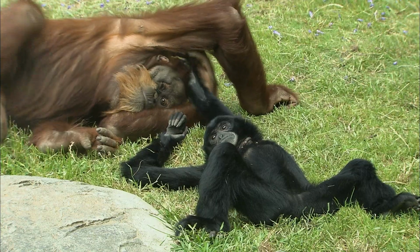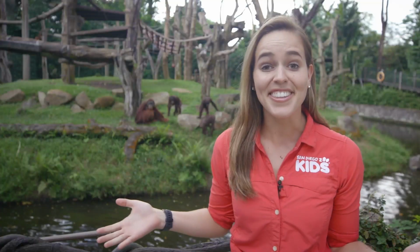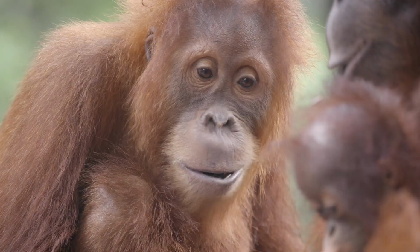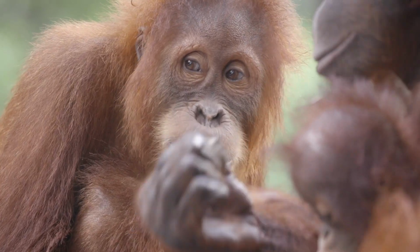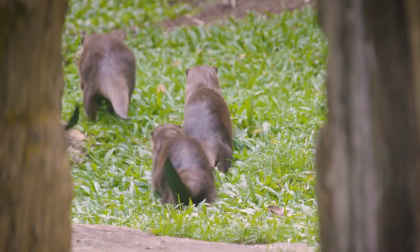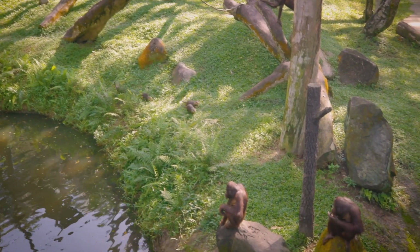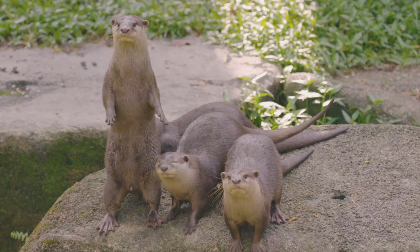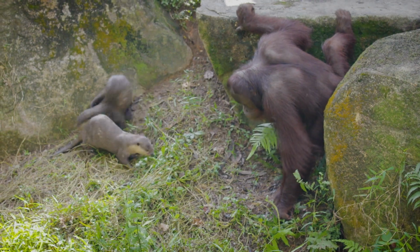Here at the Singapore Zoo, the resident orangutan family have teamed up with the Asian small-clawed otters to create a very dynamic multi-species exhibit. While this little otter family are outnumbered by the orangutans 2 to 1, it is quite clear that they are the decision makers around here.